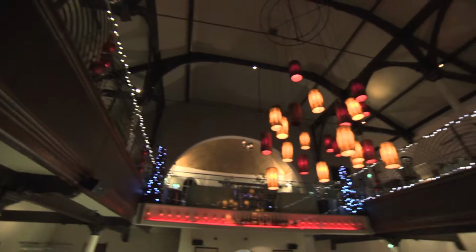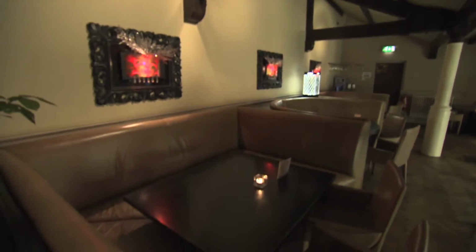Such as the Biltmore, which is a converted Methodist chapel, and it's the closest that York gets to New York.